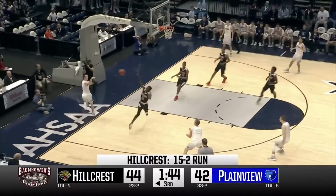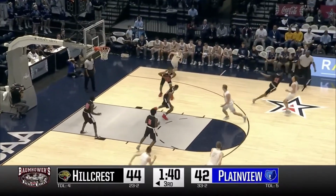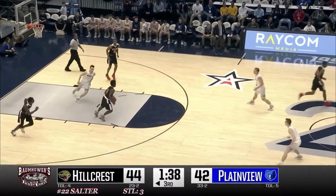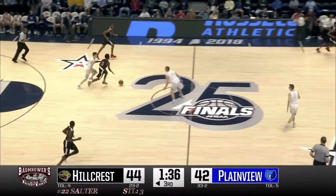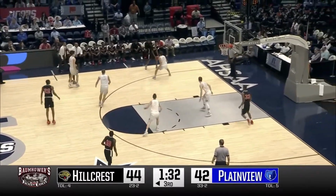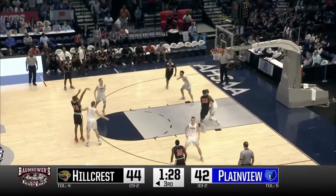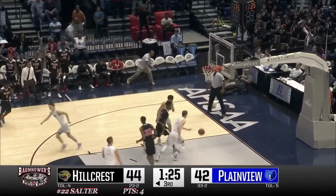The defense turned it up a notch. Looking for the three. Working the perimeter. Bears. Stolen away. Hillcrest. All the momentum now on the Jags' side. They have got the Bears discombobulated a little bit. Lett drove the baseline. Back out to the top of the key.